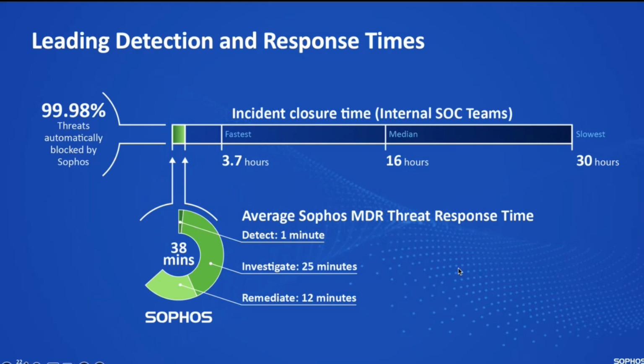Now, this is another slide that I've briefly mentioned, but I'm going to cover it again because it's such an important statistic. Up the top here, you can see the median incident closure time for internal security operations teams, and this is a statistic from Gartner, 16 hours is the median. Slowest is 30 hours of the people that were surveyed, and the fastest was 3.7 hours. That's good, not ideal. And you can see here our average threat response time in real customer environments is 38 minutes to detect, investigate, and remediate these threats. So it's really, really rapid.